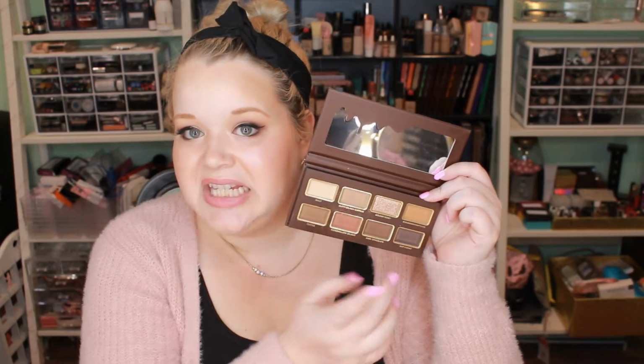And then the last product here, I think it's supposed to be a primer, and it's called Malt. So you do have 1, 2, 3, 4, 5, 6 matte colors, 1 shimmer. I wish they would have done 1 more shimmer just to balance it out a little bit more. But as far as the colors that they chose, I actually do really like these. If you like a more subtle, neutral kind of eye with a little pop of shimmer, I feel like this would be a really good look.